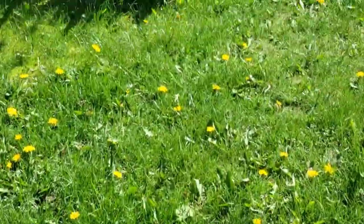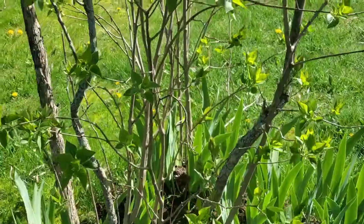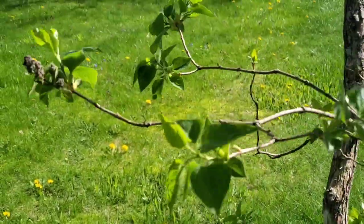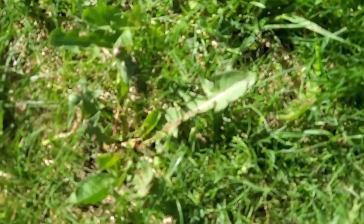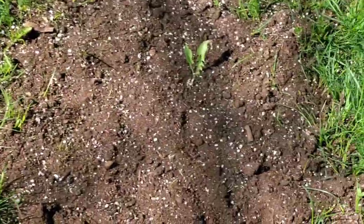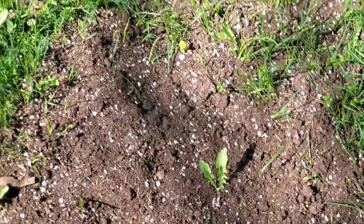More irises here. And another lilac tree. There's even some lilacs happening. But the dandelions, guys, oh my goodness. See the broad leaf that they end up producing here, guys? That just kills the grass, guys. It just kills everything. And no seed has taken here. I did all seed in this area. The only thing that's growing is a dandelion. Crazy.